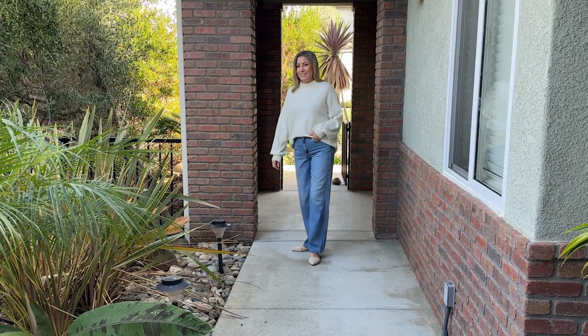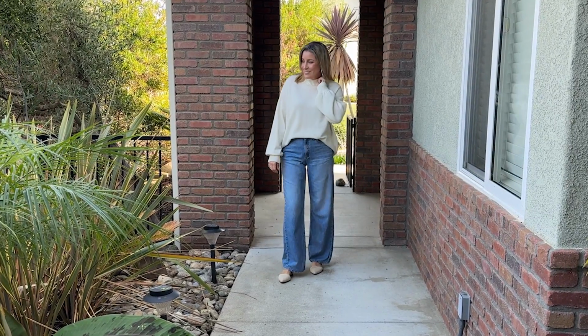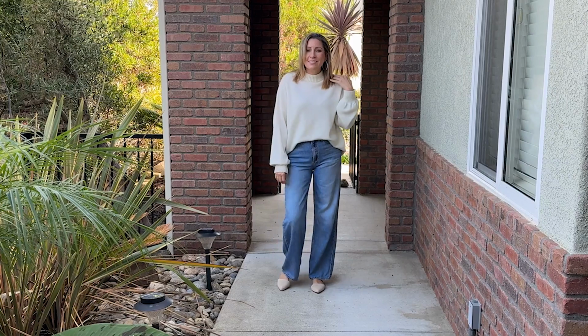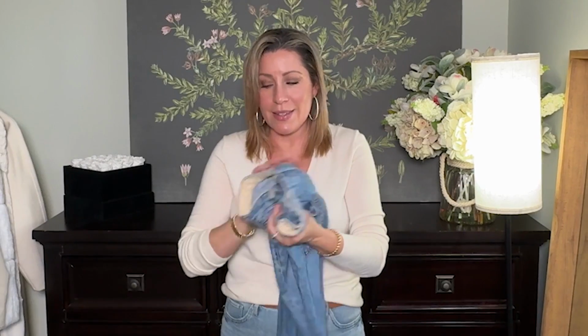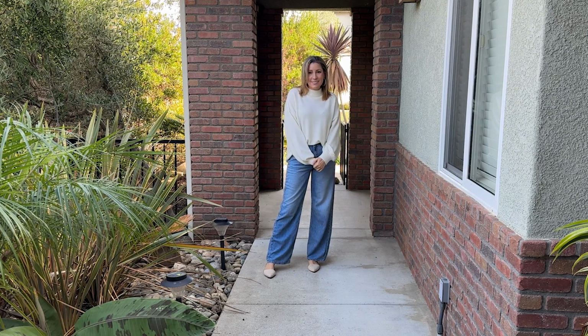Okay, ladies, my wide leg denim number 3 is actually my only denim in this brand, and that is Rag & Bone. I have tried on a lot of Rag & Bone denim and just never found any that I loved. And I was shopping with my daughter one time, and she tried some on. This was the largest size they had, and I was like, I gotta try them on. And I think this was maybe the second or third pair of wide leg that I picked up.